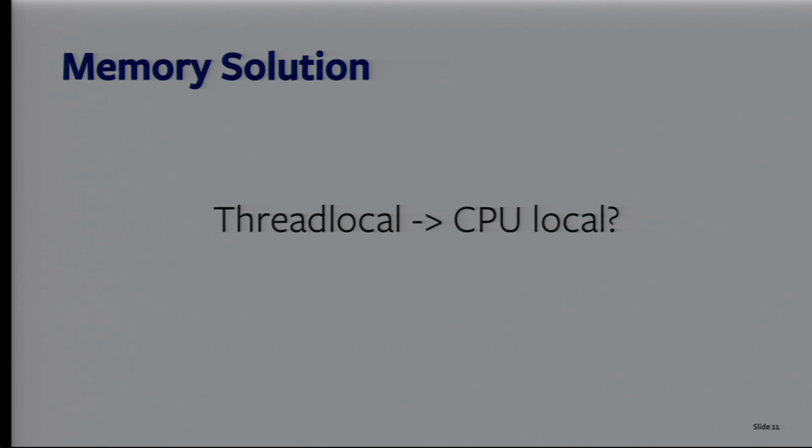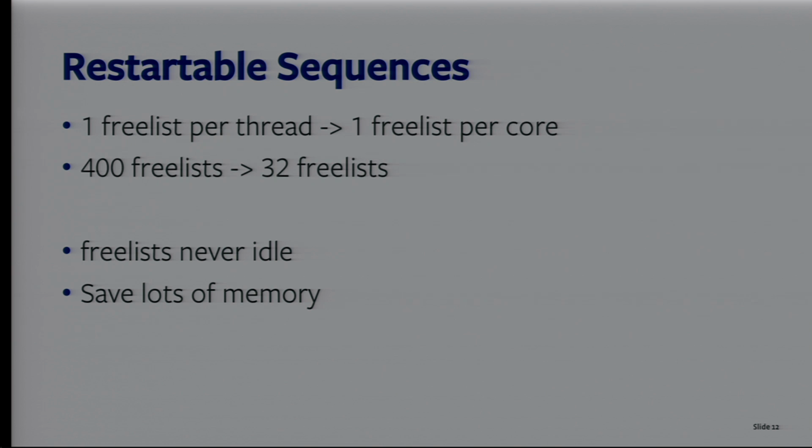But maybe there's a better way. It turns out the Linux kernel doesn't keep per thread free lists. It keeps per CPU free lists. So this may come with a bunch of benefits for us. Instead of having 400 different free lists, we could only have one per core. So 32, 64, however many cores you actually have, that number of free lists.